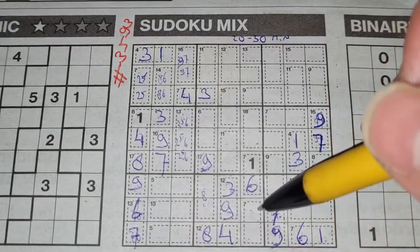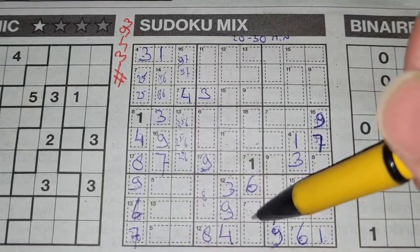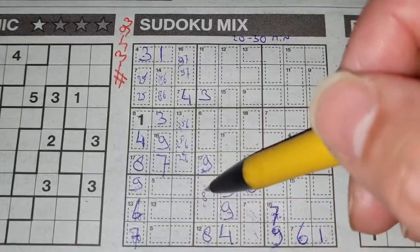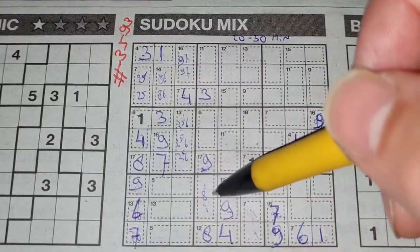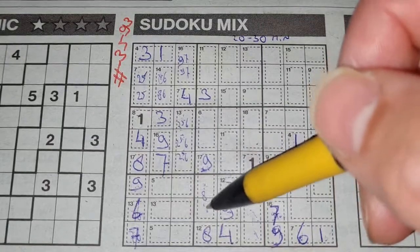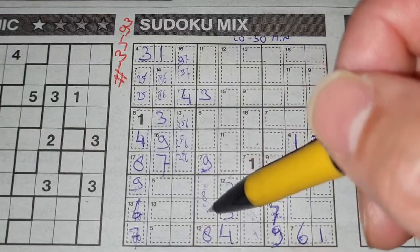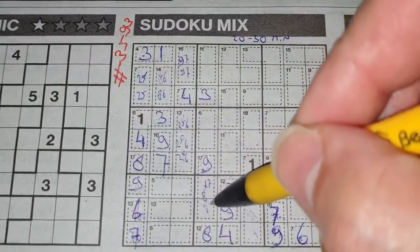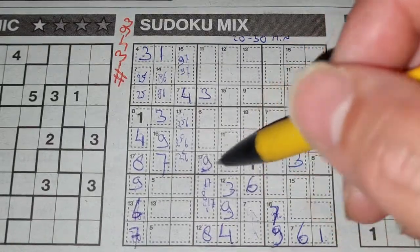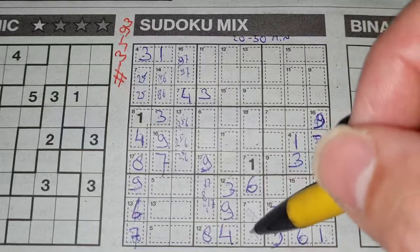4 missing numbers. One of the missing numbers is a 1 in this big square. We see here 1, so no 1 in these two boxes. So the 1 should be in one of those two boxes in this triple box of 17. And these two boxes together should be an 8. So 1 plus 7 should be the combination. 1 plus 7 is 8. 8 plus 9 is equal to 17. Two numbers left in this big square for numbers 2 and 5.